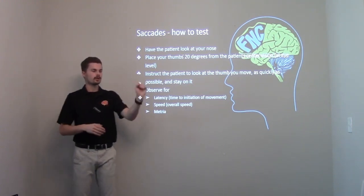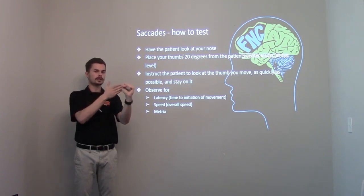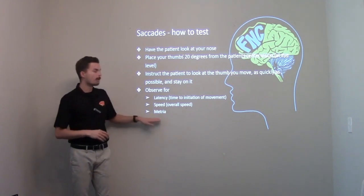Okay, so if I undershoot the target, my target is here, eye movements are here. This is what it would look like. I would come boom, boom. I would have two steps like that. And overshoot would be going over the target and then fixating back to the target. So overshoot is called hypermetria, and undershoot is called hypometria.